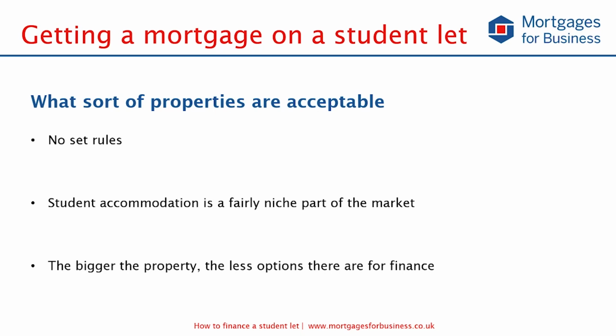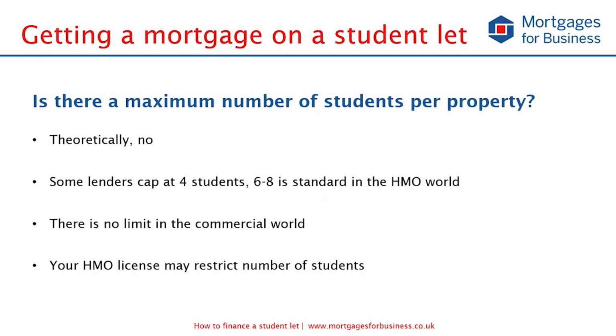Which leads me nicely onto, is there a maximum number of students per property? The very short answer is no. As mentioned, some lenders cap out at 4 students. In the HMO world, 6 to 8 is very standard. However, there are products where you can take a 20-room property, and if you're happy to move into the commercial mortgage world, there really is no limit. Do also just keep in mind that your HMO licence may restrict how many students you can have in the property.